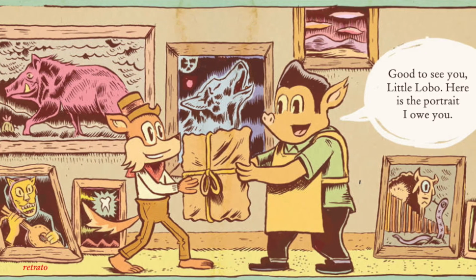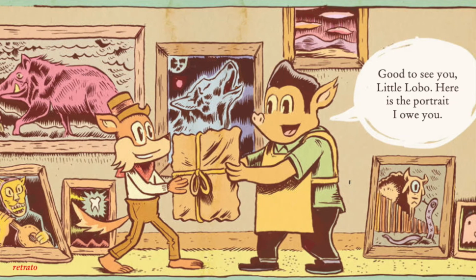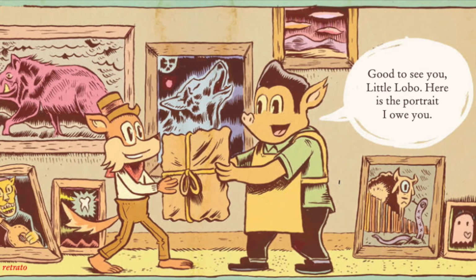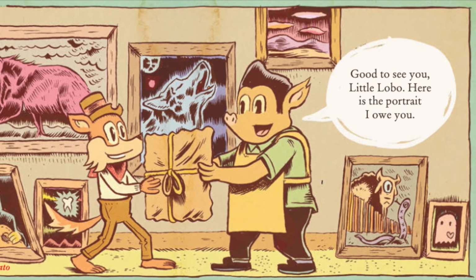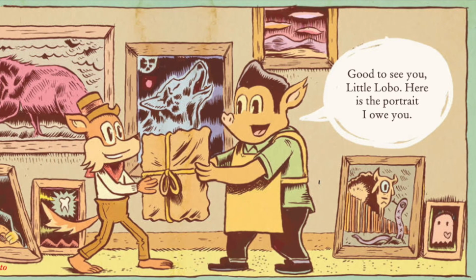Ooh, I wonder what the portrait is of. It's all wrapped up in brown paper. What do you guys think it will be? Oh, that's such a good guess. Maybe we'll find out later. Maybe he'll unwrap it for us.